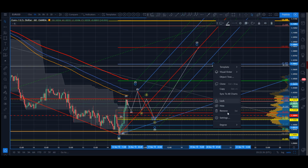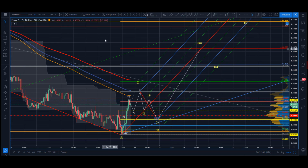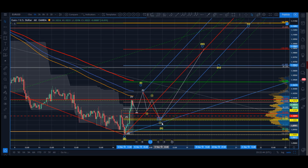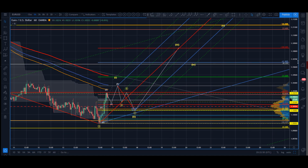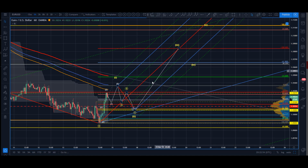Let's get you up a degree or 3. All right, so put that in. We'll go to yellow so you can see it. All right, so 1, 2, big 3. There's our target. 4, 5 sends you back up. So we'd be up towards that median line here.